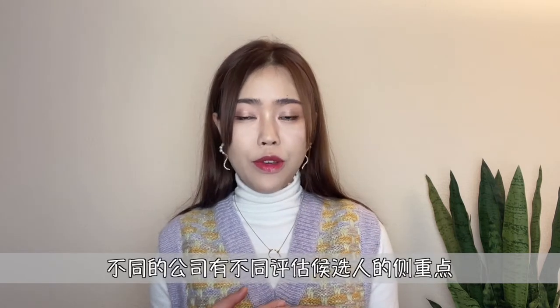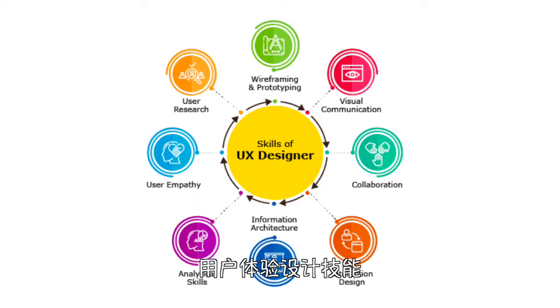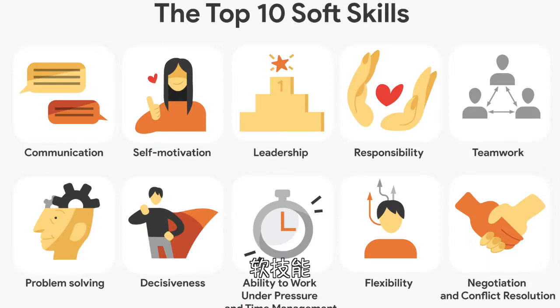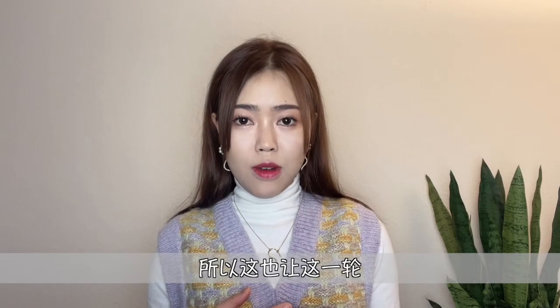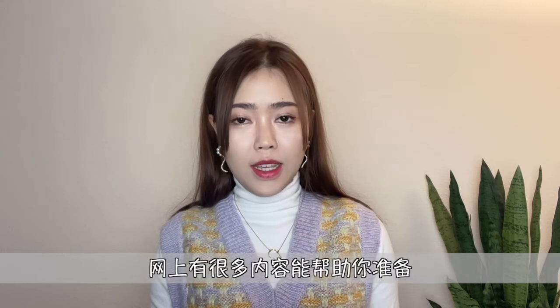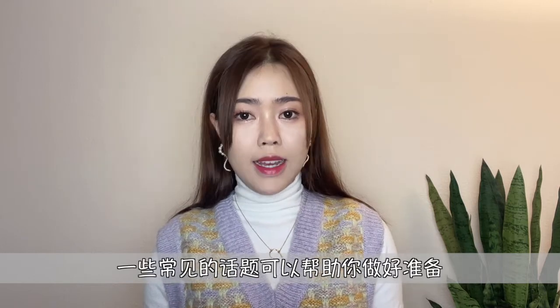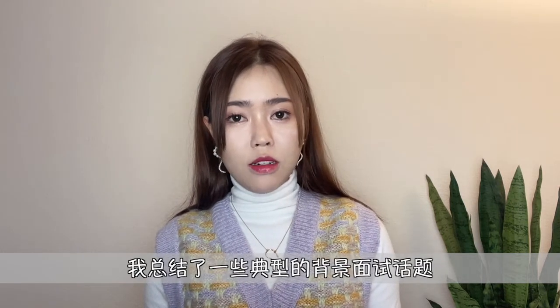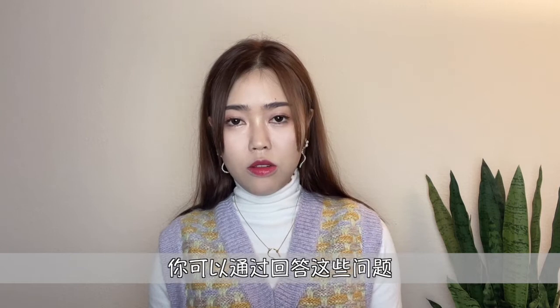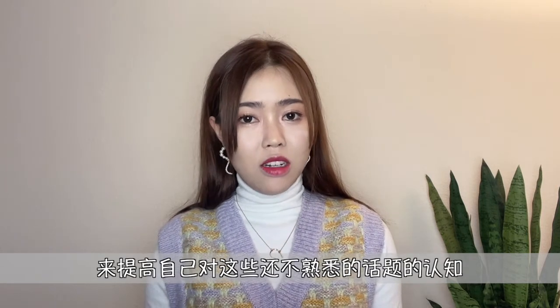Also, different companies have a different focus to evaluate the candidate, including the designer's background, UX design skills, and soft skills. So it also makes this round of interview feel scary. But luckily, there is a lot of content available online on how to handle them well. A few common topics can help you prepare. I summarized some typical background interview topics you can run through to raise your self-awareness on topics you may not have internalized yet.